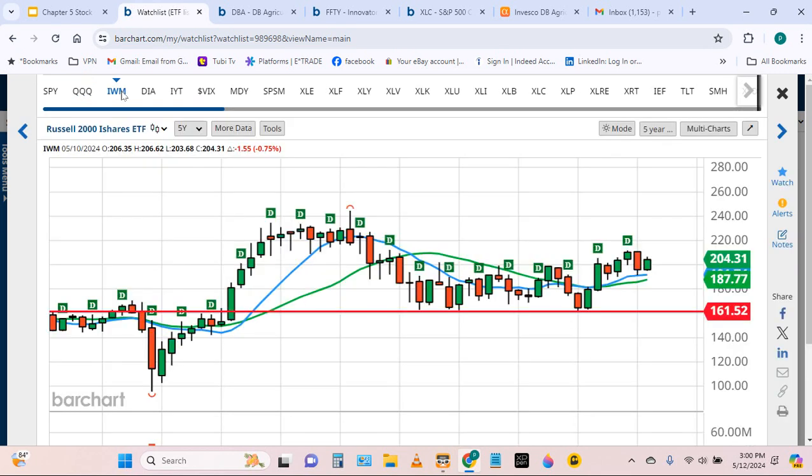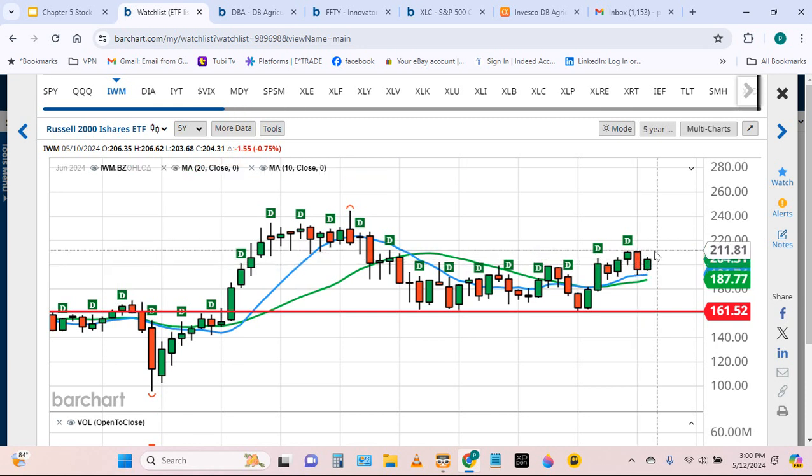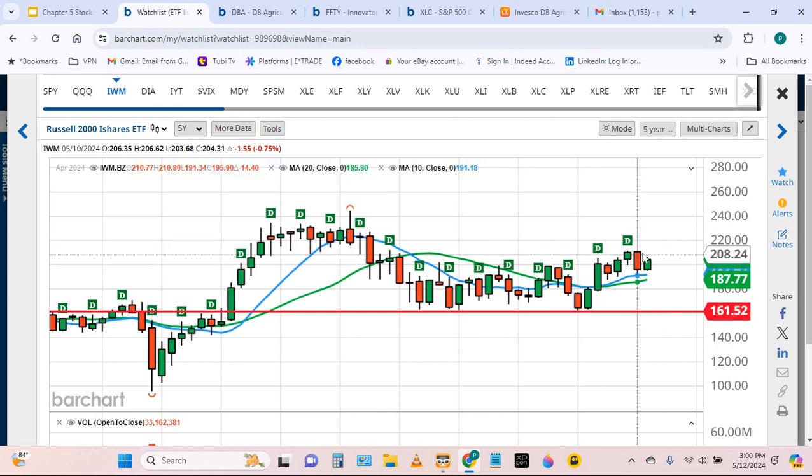IWM, Russell 2000 ETF was in a sideways trend for almost a couple years. Kind of made this new higher range, a more condensed range where this range was pretty wide. Now we've made a new condensed range. I don't like that it sold off pretty hard in April, but it is being bought up in May, so that looks potentially higher.